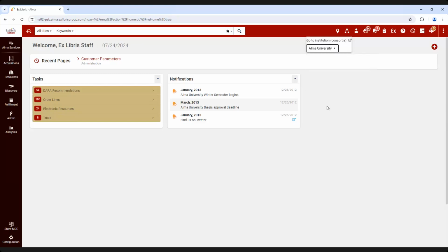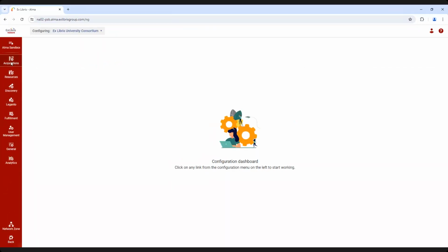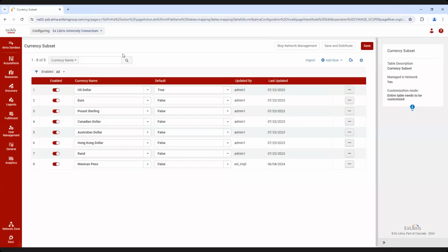So in order to have centralized configuration across the network, you're going to the configuration. Okay, let's say you want to adjust the currency setting of the network zone. So you go to that configuration. This one is already being managed in the network, but you can conduct any changes needed, decide that you want to manage in the network, and then save and distribute. And what it does, it takes the network zone configuration and spreads it to all of the members.